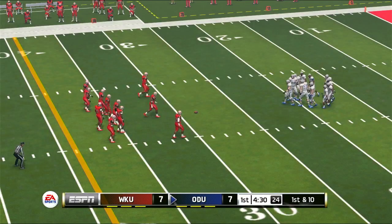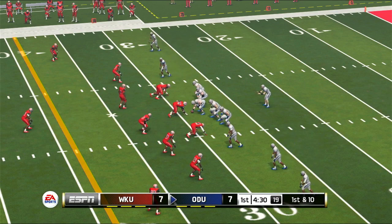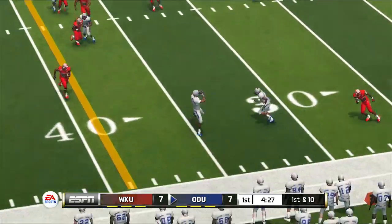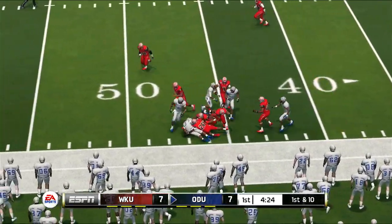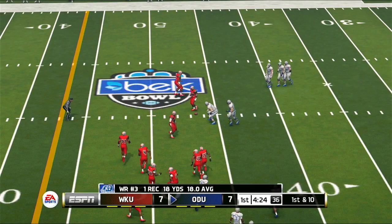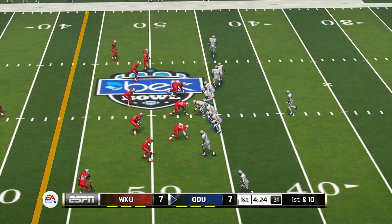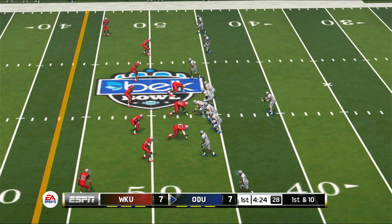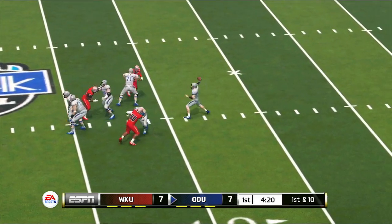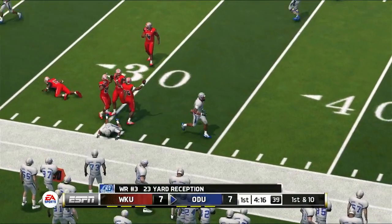Every drive's important in a tie game. I look for both sides to come out with some urgency. So an empty backfield with five wide receivers. Caught, open field. Tackle made at the 47. They come out on an empty backfield. Gets it out to him again. And down he goes to the 30-yard line.